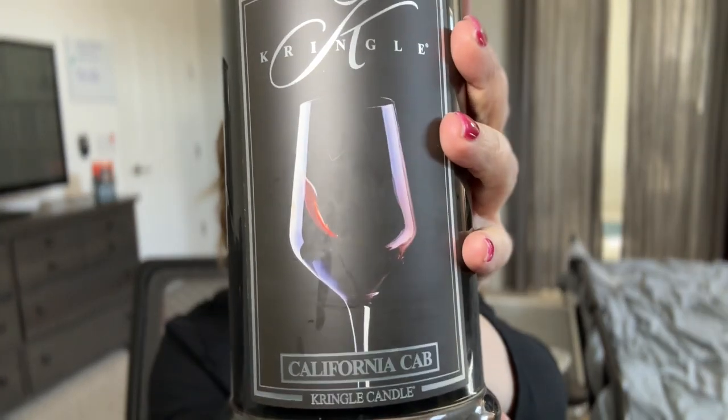It was actually the first Kringle candle that I tried. You guys, I'm in heaven. I have many of these. They still have these available on the Kringle website. I would honestly buy them out of stock if I could. I really would. My husband loves this. My whole family loves this scent. It is strong. When you open it, it's like a 7, an 8 on cold.